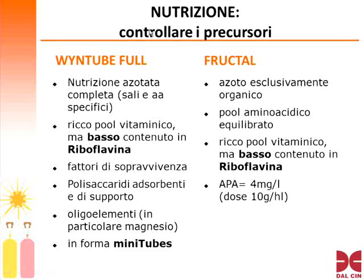Dal Cin has two nutrients in its range that have a low riboflavin content, known as Winterful and Fructol. Winterful is a complex and complete nutrient that contains both ammonia salts and organic substances. On top of a rich vitamin pool, it also ensures survival factors such as magnesium, together with other oligo elements.